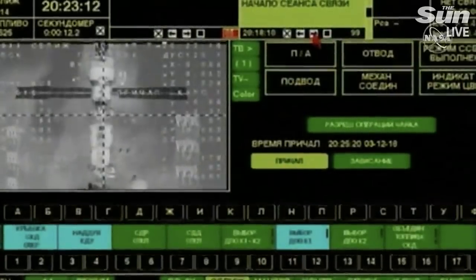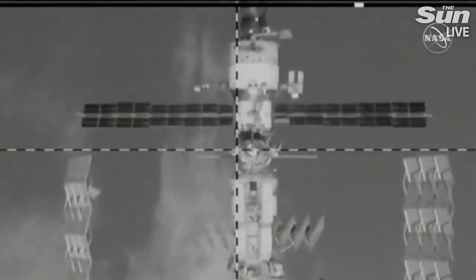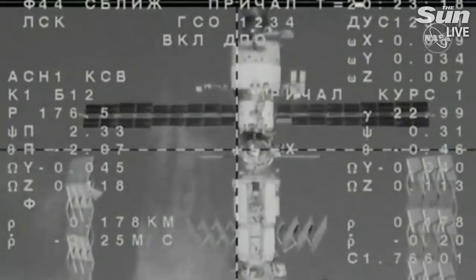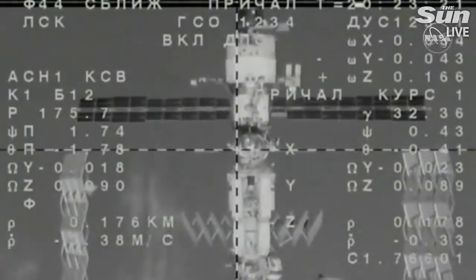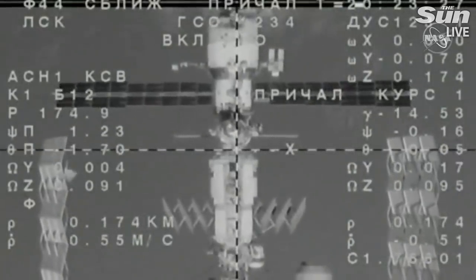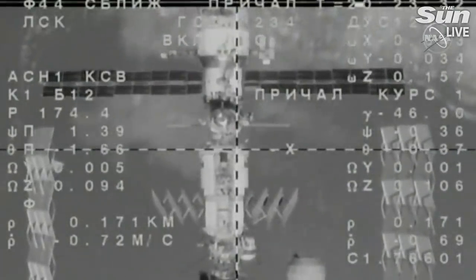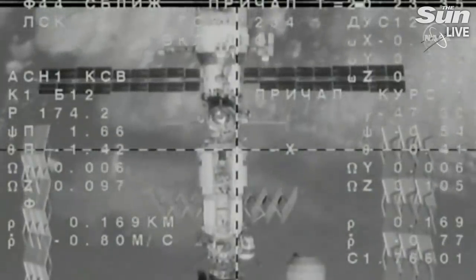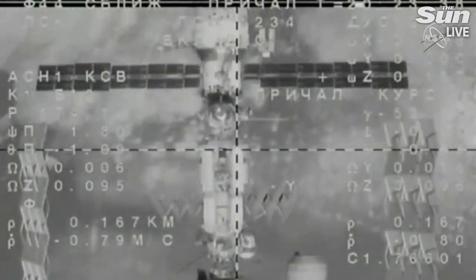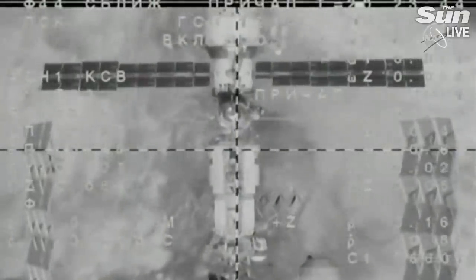So the Soyuz now in a station keeping mode. Very quickly assessed approach looks good and has initiated the final approach command. The range is 178. You can see the range rate starting to increase as the Soyuz begins its final approach. Soyuz currently just under 170 meters away from the space station. Gaining the rate. Right now the rate is 0.81. Copy, and 160 meters is the range. Copy.